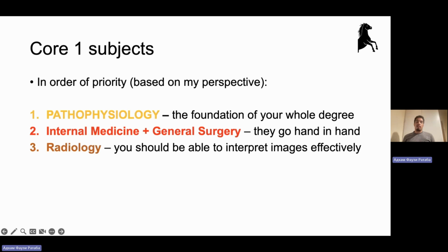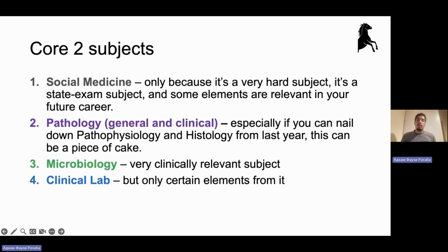Again, guys, it's really subjective. If you think that radiology is not that important to you, fine, put it somewhere else, put it at the bottom of the bucket list. But if you feel like a certain subject is relevant to you, if you feel like radiology is actually your favorite thing, you can put this as number one. Yeah, but this is what I thought was the most important thing, and a lot of students might actually agree with me here.